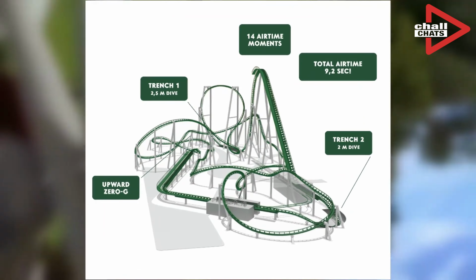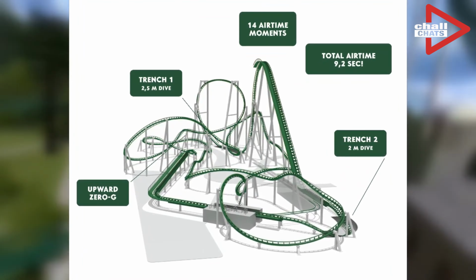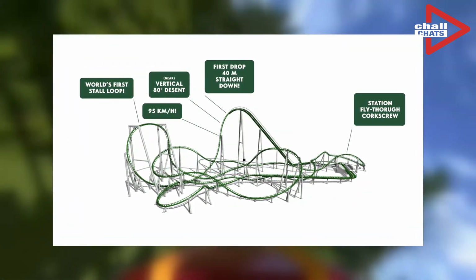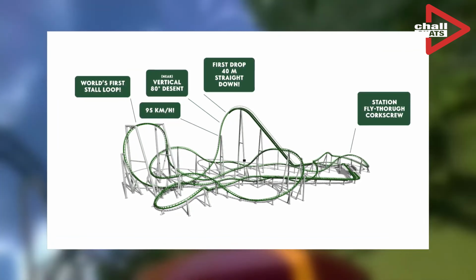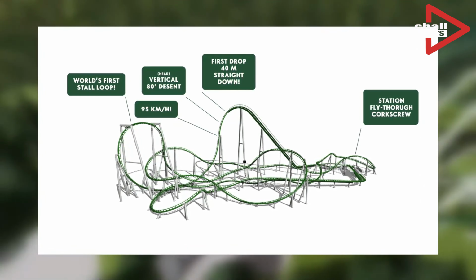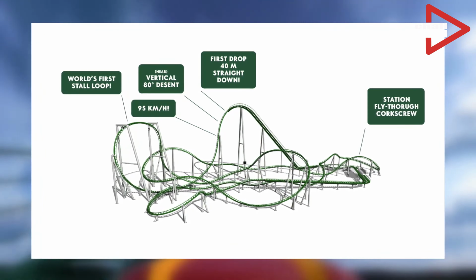So, looking at the layout, which you can see on your screen right about now, you can see all the specific elements: the near vertical descent, the world's first stall loop, the speed, the first drop, 40 meters straight down, the station fly-through corkscrew, which I think is going to be a wonderful element to the ride.